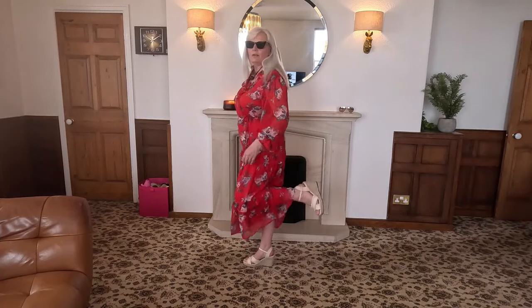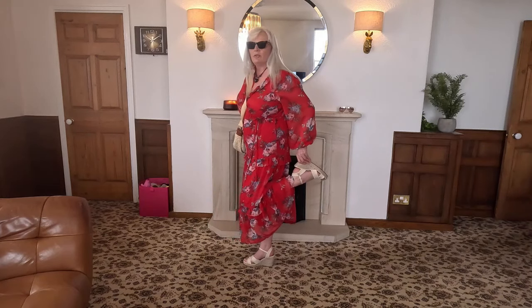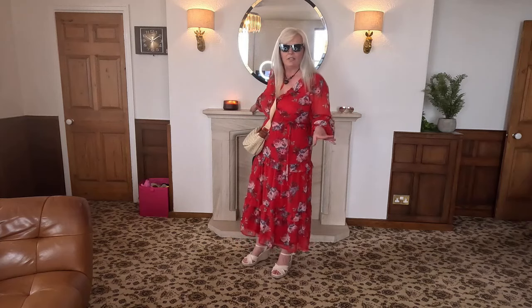So just a reminder, the bag and the shoes I got on a previous try-on. M&S, £40 or £39.50. But you'll see those if you go back to the Ladies That Lunch video, and that's where you'll see the detail on those and on this as well.